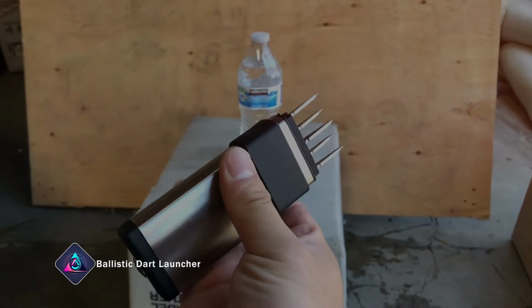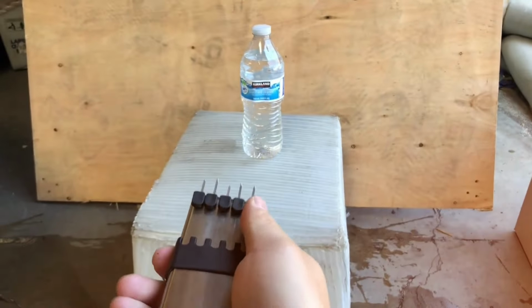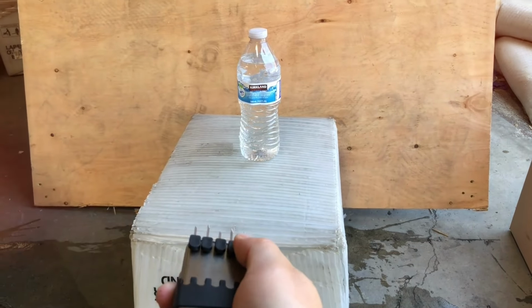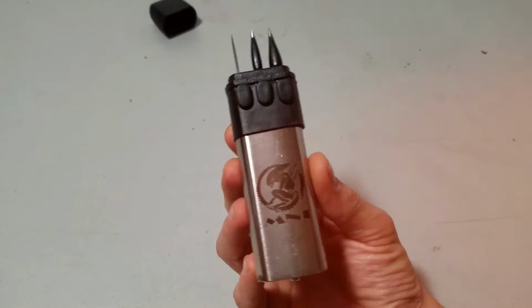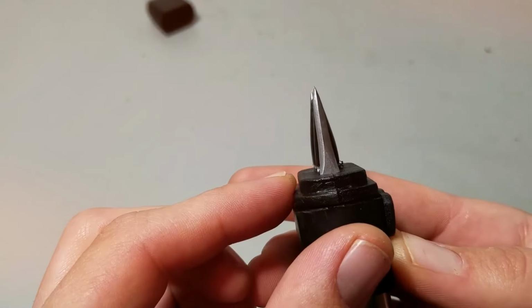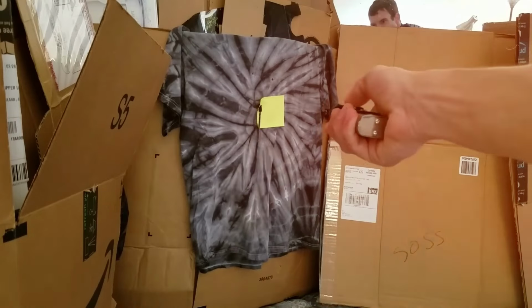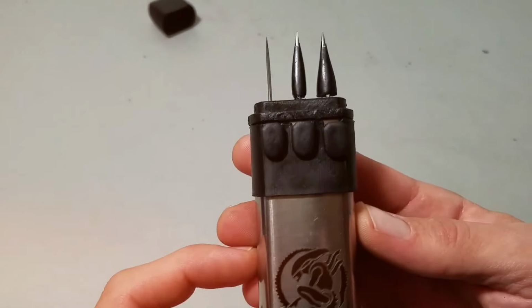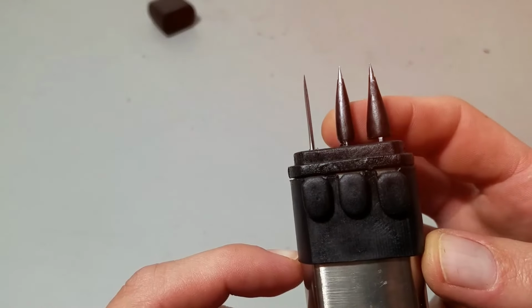Ballistic dart launcher. Don't be missiled. This dart launcher is no toy. It hits targets over 9 meters away accurately from 6. Made of durable 440C steel, each dart measures 104 millimeters and weighs 8 grams, making it a reliable self-defense option. Priced around $40, it's a compact and lightweight addition to any backpack.